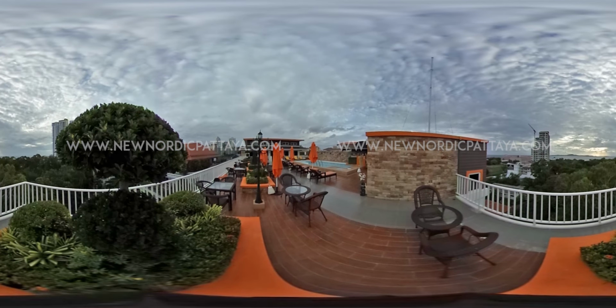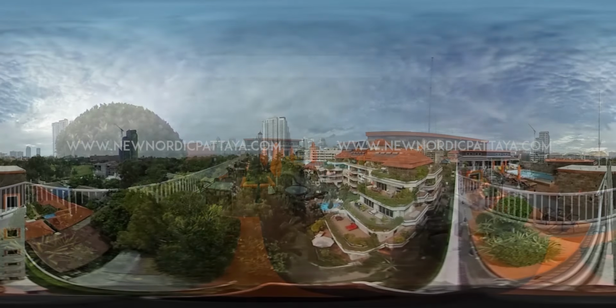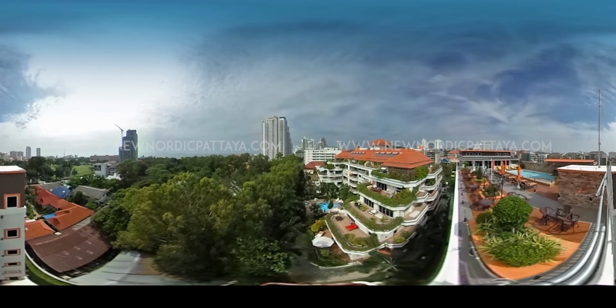Okay, I brought you over here because I wanted to show you how well we maintain the resort. If you look down to your left, you will see another one of our bungalow villages. Look how well the gardens are maintained. You can also see the new Nordic Terrace building. Look how green it is. The building here is 12 years old. It is very green and still looking great.